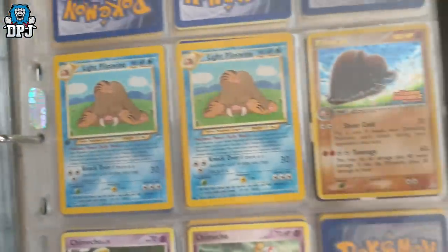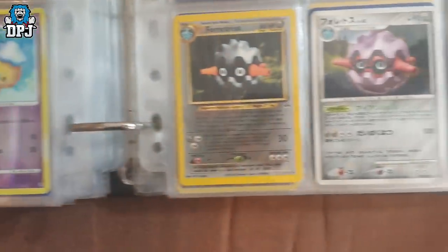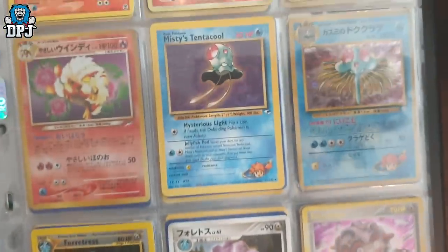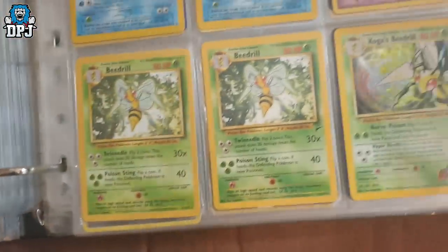I know at the time when I bought these, many, many years ago, I did pay a lot of money for certain cards, well, I say a lot, but it's obviously not a lot nowadays. I think it'd be like £50, £80, £100 maybe. I think that Shining Charizard I paid about £100 for. I probably got ripped off, but at the time I wanted it because it was one of the only Charizards I didn't have. So I had to get it.